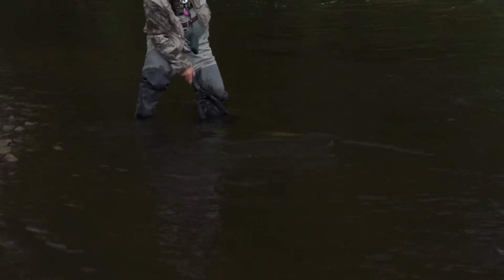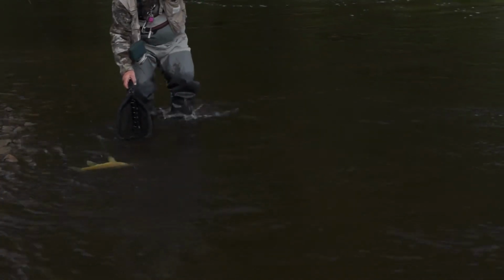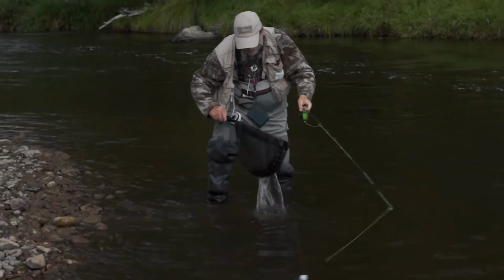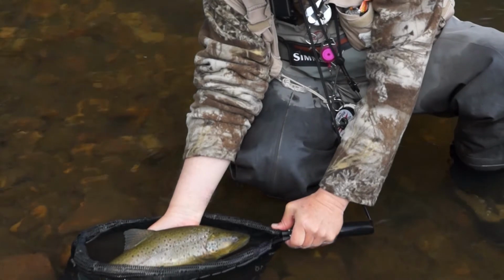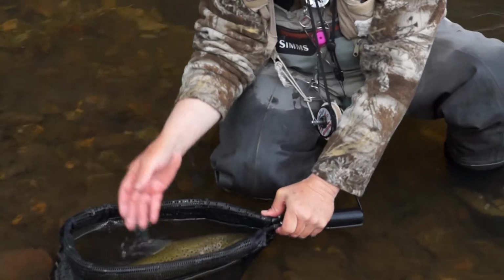Good plan for him. He's still trying to get it. Now the poor fish is finally ready to give up. Nice brown, nice fat, about 18 inches long.